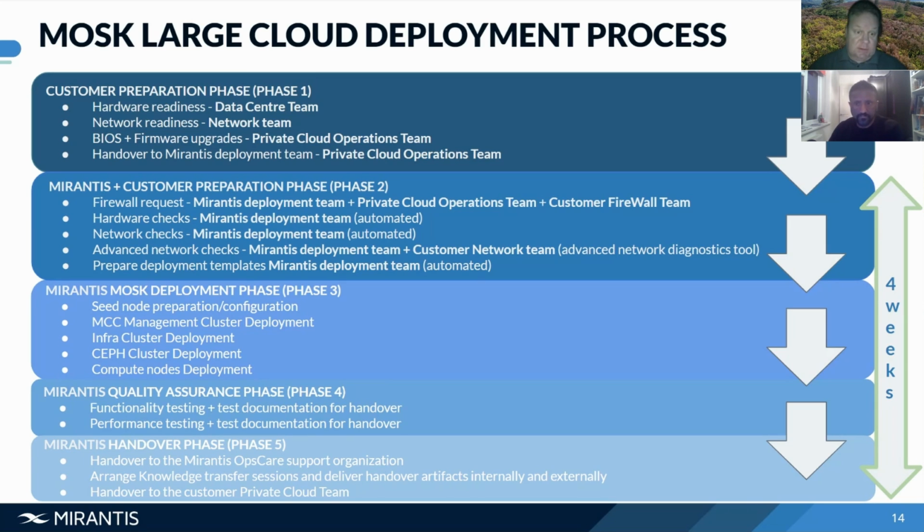We will document this process, and we will use this document as a handover document, for example, to our support organization team or the customer. Followed by performance testing, right? So we have performance tests in our quality assurance cycles. We will document this, and we will share this as well as part of our handover document artifacts. Then phase 5, which is the handover phase. This is very important. This is when we are done as the Mirantis deployment team.